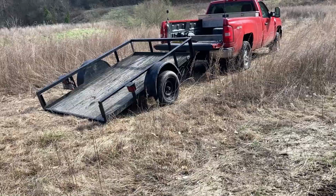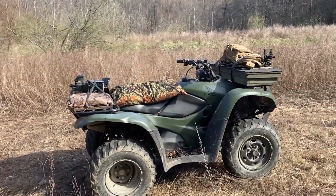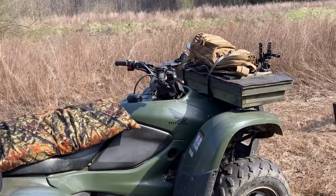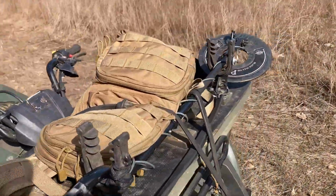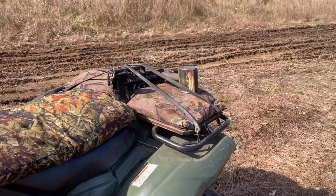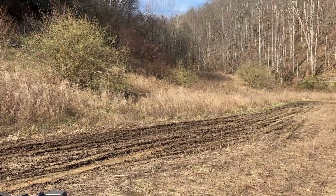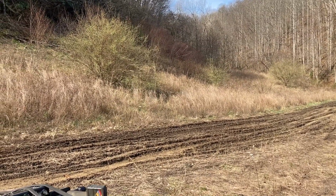So at first I got to unload this stuff off the truck, the trailer, and put it on the ATV. So I'll get back with you when I get done with that. Be right back. Well, the ATV is unloaded and it's loaded down with what I need, I guess. I forgot my tripod though at home, so I'll have to deal with that. So we'll get on here and we'll travel on, see if we can find anything today. I got a little ride here to go before we get there, so we'll meet you up there. We'll be right back.